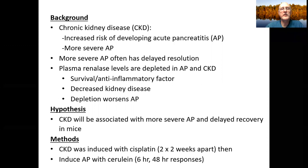Chronic kidney disease, or CKD, is associated with an increased risk of developing acute pancreatitis, termed AP, and this acute pancreatitis tends to be more severe. More severe acute pancreatitis often has delayed resolution.